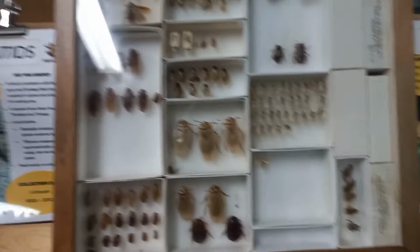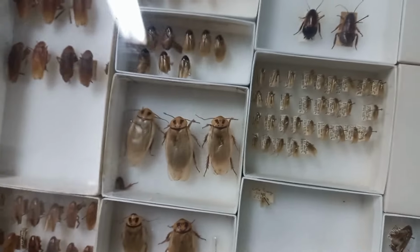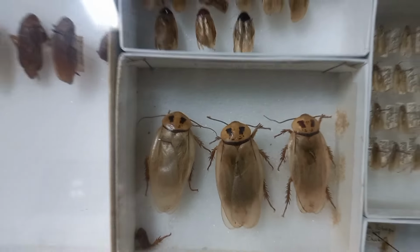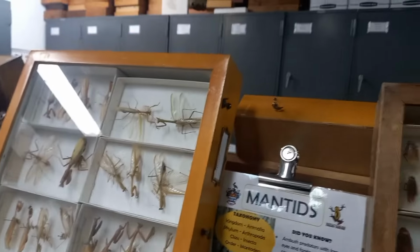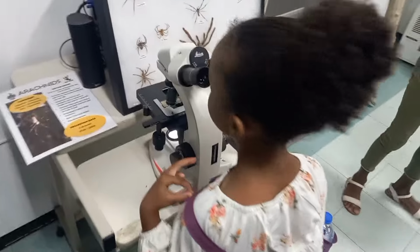You want to see the centipede? Alright, let me go see the giant centipede, right? And the different types of cockroach. You want to see? And the praying mantis and them. Why do these cockroaches look like they're smiling at you? Why are you smiling? Look at this. Nora, you seen it? That is lice.